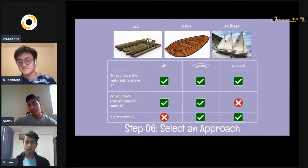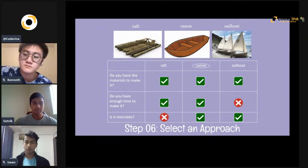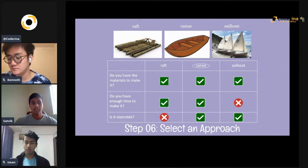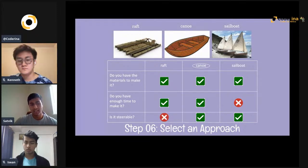Now we need to select one that would be the most reasonable. And we decided on a few constraints in step 4. Now we can use those constraints to single out which idea might be the best. So you can see here we have constraints such as, do we have the materials to make it? Do we have enough time to make it? And is it safe for traveling 15 kilometers?